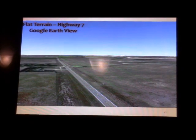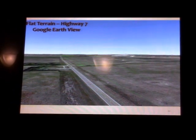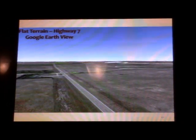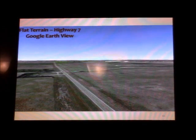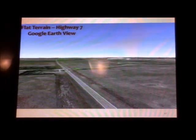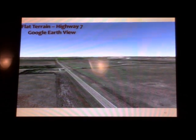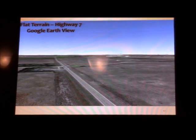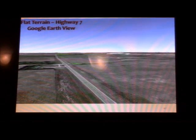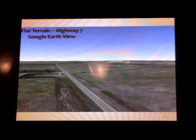This is a Google Earth 3D view of the terrain along Highway 7. So there's the highway. It's hard to see, but as part of our preliminary design, and this will adjust as we get out there working with the landowners, we've already started spotting where a structure could be. Well, there's one right there. And this is the right of way. How would we access this? We're already thinking about access, so we have a good starting point to talk with the landowners when we get out.